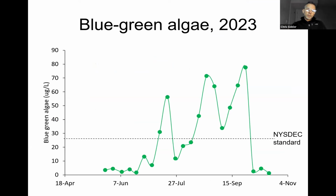I put in as a dashed line there the DEC standard. Above that level would be considered a bloom that would cause the water body to be closed for recreational use. And what you see is that as soon as we hit summer, we hit levels that were pretty high. I don't like to be the bearer of bad news, but 2023 was not a good year for blue-green algae. Some years, more common for Sagg Pond is the levels maybe in late summer just an inch above this standard. So this may well have been the worst year we've seen.